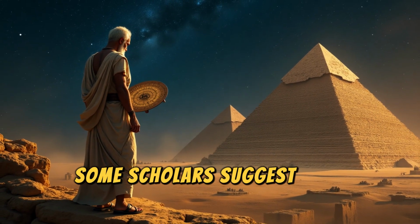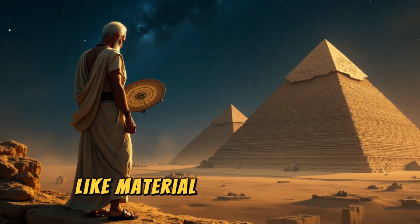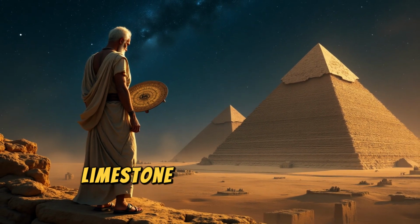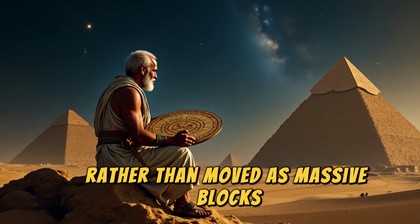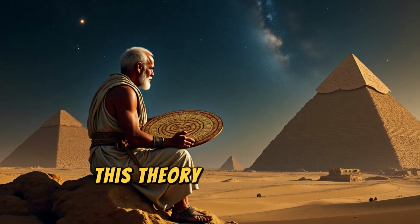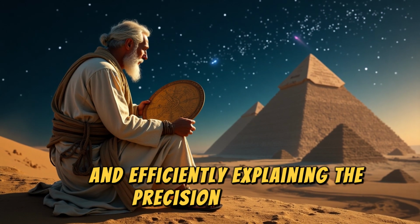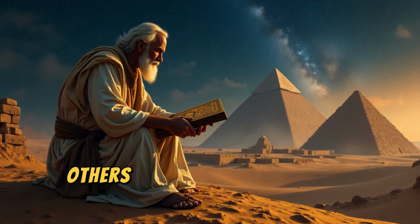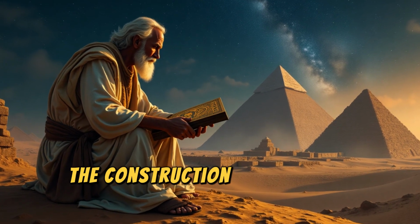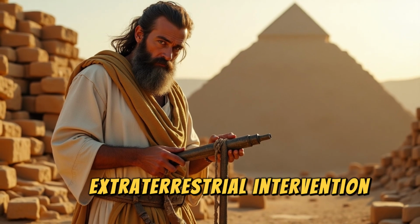Some scholars suggest that the Egyptians may have utilized a form of ancient, concrete-like material, crafted from local limestone, that could have been poured into molds rather than moved as massive blocks. This theory would allow the Egyptians to build quickly and efficiently, explaining the precision with which the Great Pyramid was constructed. Others go even further, proposing that the construction of the pyramids may have involved extraterrestrial intervention.